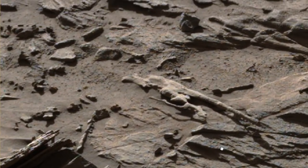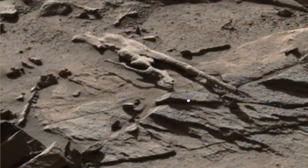The other things I see besides this thing: this looks like a piece of metal that's embedded into the ground, and normally rocks aren't cut in that way. These look like some form of ceramic bowls or cups, which is quite possible, or they could just be rocks that look like that. But this thing, I mean, come on.